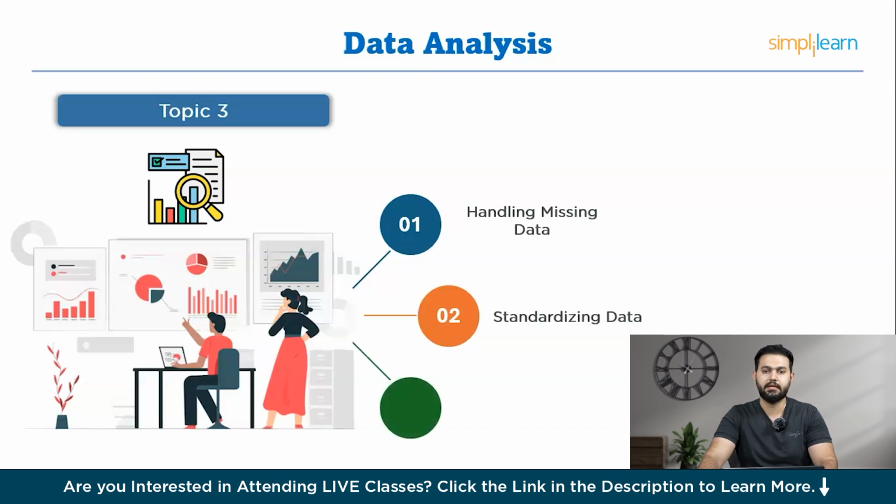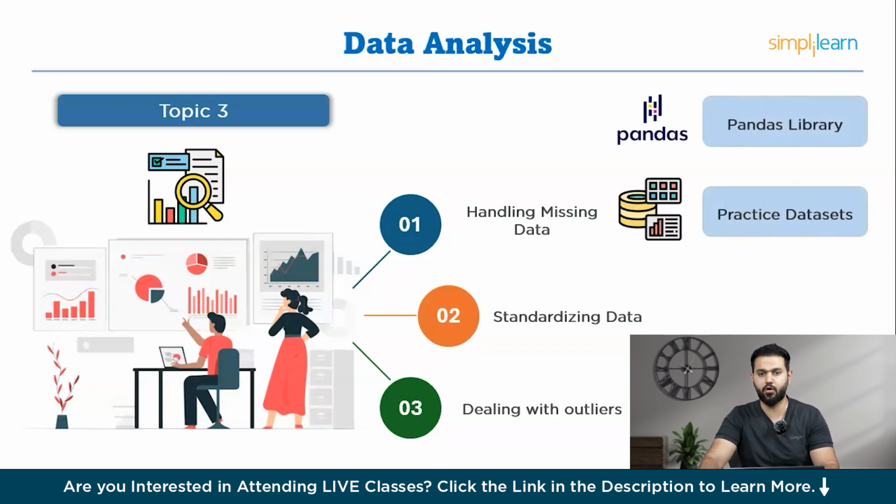Then there is dealing with outliers. Sometimes there are values in your data that are way off compared to the rest. These are called outliers and can mess up your analysis. Learn how to detect and handle them.